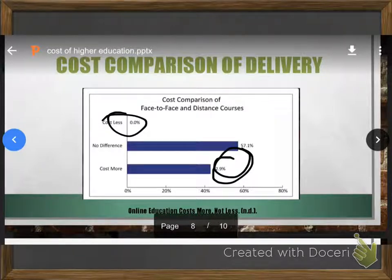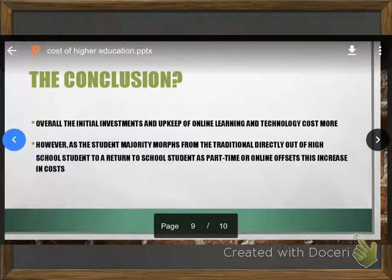However, one of the things it's going to do is, overall, it's going to take the investment that we've had to put in, this upfront cost and upkeep and a little more expense, but it's going to offset the decline in these students, because we're looking at a decline in our enrollment. Our high school graduates, we're talking about year 2000. No one was having babies. So our high school graduates are declining, but our part-time students and our working students that want to return to school are increasing. So by taking this and putting it online, yes, the technology itself costs more.